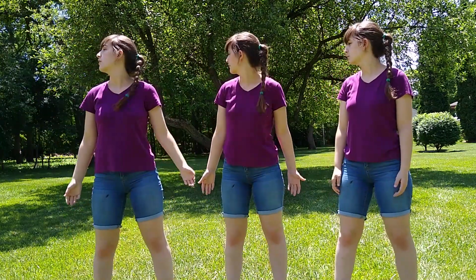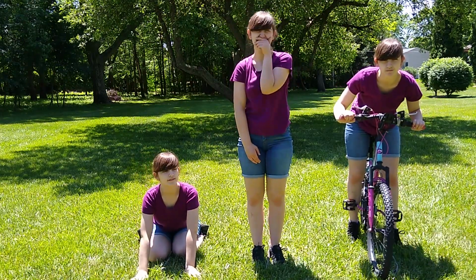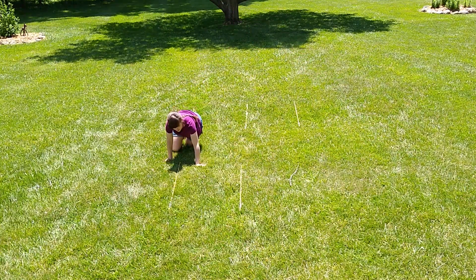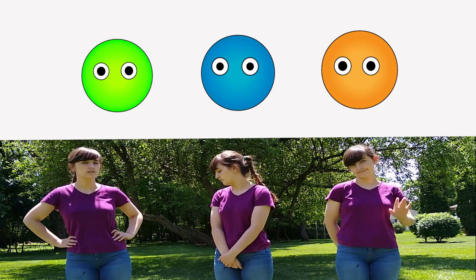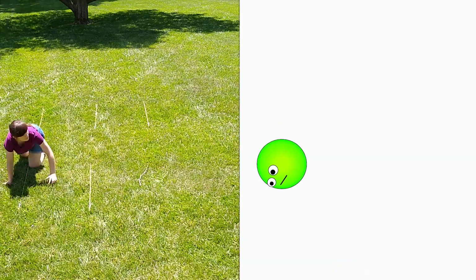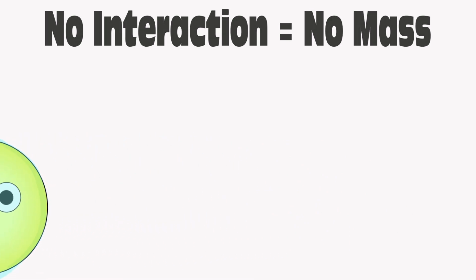If you had three of the exact same racers, they would tie, but change how much they interact with the ground and it's a completely different story. The racer on all fours interacts the most with the ground and faces more resistance to change in accelerations than the others who aren't interacting with the ground as much. Similar to how even though the masses of elementary particles should be all the same, the different degrees in which they interact with the Higgs field determines how much mass or resistance they feel. The more a particle interacts with the field, the more mass it will have. If a particle has no interaction with the field, then it will be massless.